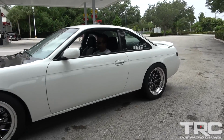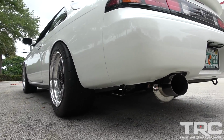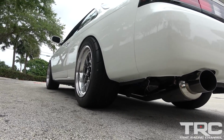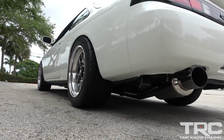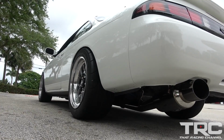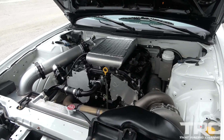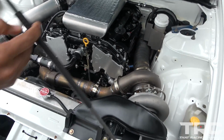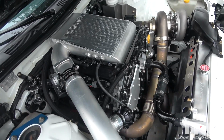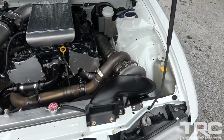All right, man, go ahead and start her up for us. Nothing like that VQ rumble. Rev it up a little bit. And pop the hood. So, so clean. And what's that turbo? Is that 7680? Yeah. That's a big boy.